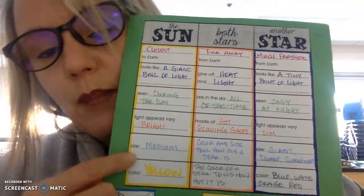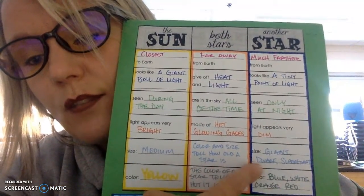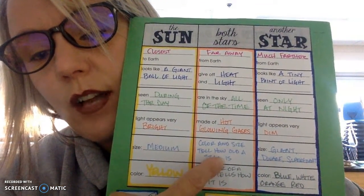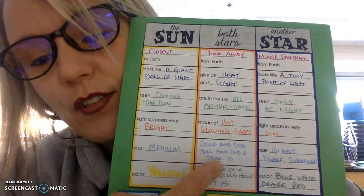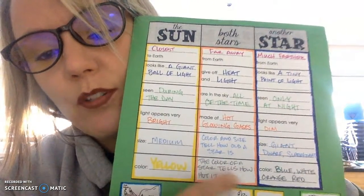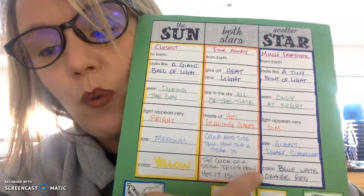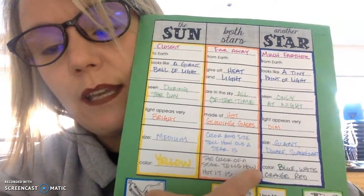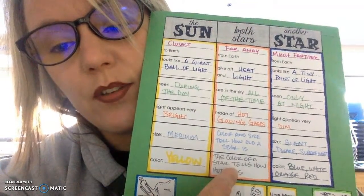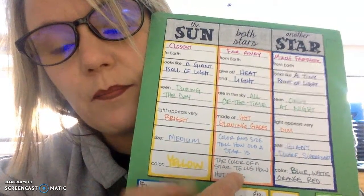Our sun is a medium-sized star. Other stars can be all kinds of different sizes. The color and the size of a star tells us how old the star is. Our star is yellow. Other stars can be blue and white and orange and red. And again, that color of the star will tell us how hot it is also. So the color tells us how old it is and how hot it is.